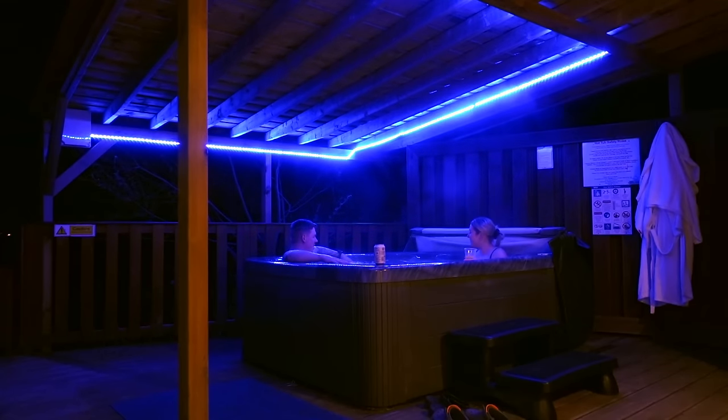Been outside in the hot tub, had a little chill, had a beer, watched the Leeds game. Not the best result, but hey ho. Nighty night from us. Then we're going to get up early, get the rods in whilst we make breakfast, and then go into the local town. So I'm going to have a bit of a day out tomorrow. Catch you in the morning.